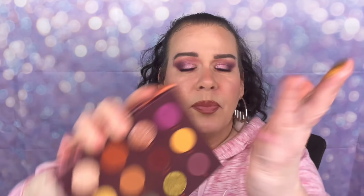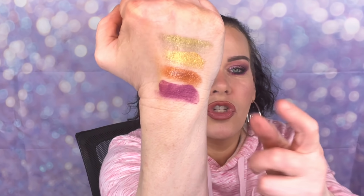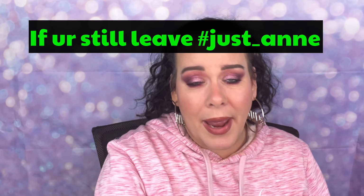This purple here, I hit pan. Look at that. I still say it's my favorite palette from ColourPop. Look at this. These are shimmers, and this is a matte. I wish the formula would be more like this now, you know? But, okay. Two more palettes from ColourPop, and then one other palette, and we're done.